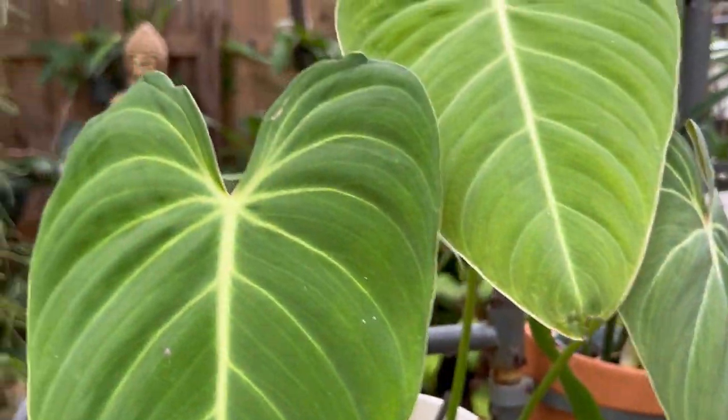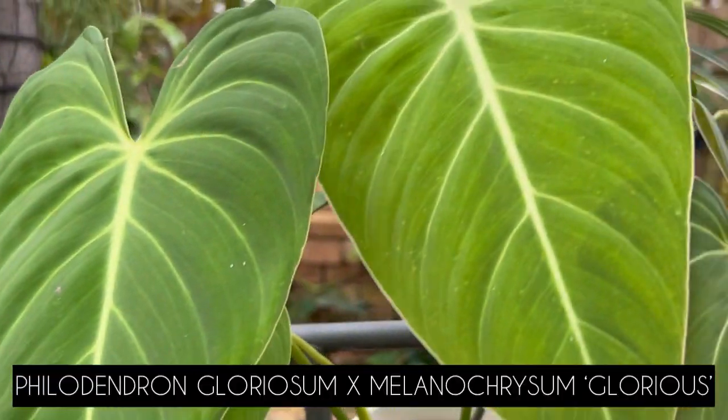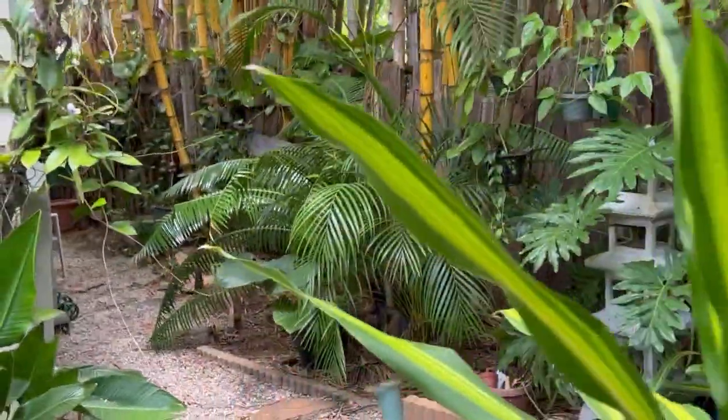And this is Philodendron glorious. He's quite happy as well here. The leaves keep getting bigger. And let's see what else back here I wanted to show you.